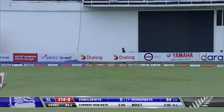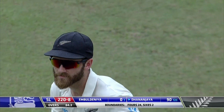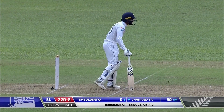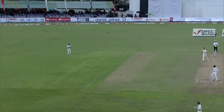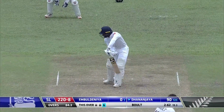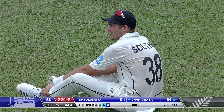That's top edge and gone again for 6. It's good batting because you need to just amp it up a little now. He's on 90. Oh, that has flown all the way. Quite fine as well. Got 4. Down through, straight past Tim Southee at second slip. So moves to 94.